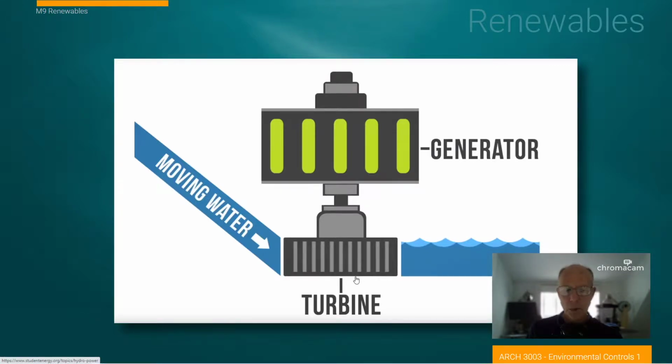So the basic concept here, just as I was talking about extracting water with a water wheel from a stream, we now have a little more sophisticated designs to our water wheels. We refer to them as turbines. But instead of driving a mill to grind wheat, we have coupled it to a generator to create electrical energy.